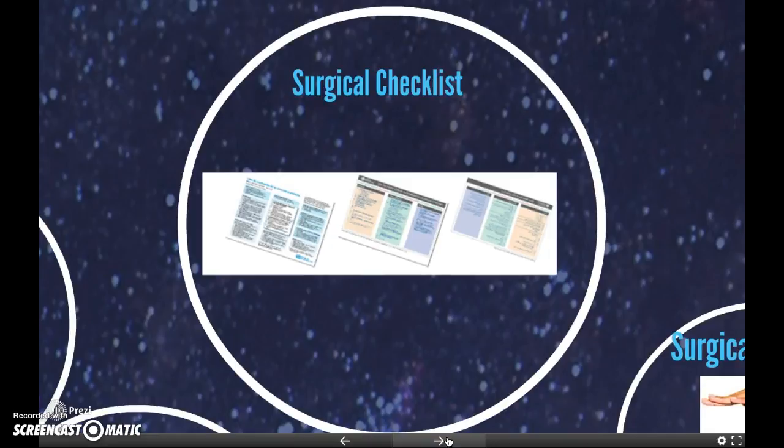This is a picture of a surgical checklist, and those things that I mentioned before are part of the checklist, the consents, the allergies, etc. And the attending physician for OB and the attending physician for anesthesia has to sign both. It is part of the patient's record.